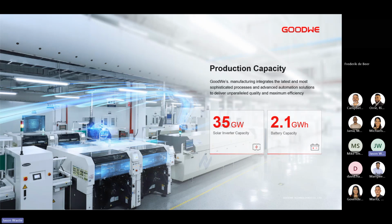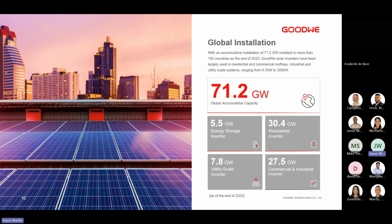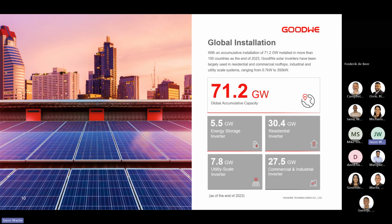Just some interesting information about our factories and production capacity. We have got enough production capacity to be able to produce 35 gigawatts worth of inverters and 2.1 gigawatt hours worth of battery capacity annually. Since our inception, we've produced a massive 71.2 gigawatts as of December 2023, within our range from 0.7 kilowatts to 350 kilowatts of inverters. So you'll see that we have got 30.4 gigawatt hours residential inverters, cumulative capacity. That number is still growing. We have now focused quite largely on the commercial and industrial side, as well as our utility scale. So those numbers are growing rapidly as well.